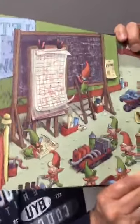That elf's got a big wheel. And they've got springs. They are going to build something really neat. Look at all of this. And there's a big motor right there. Oh my, they've got a lot going on.